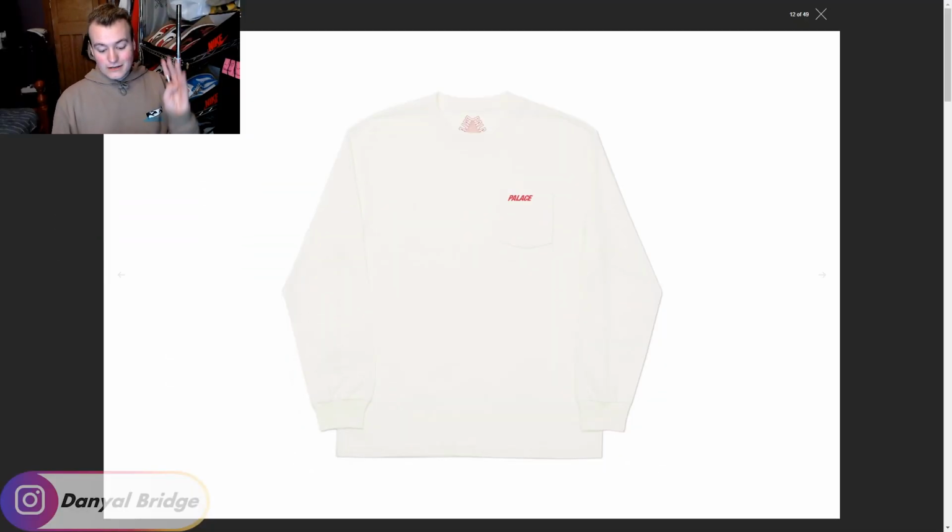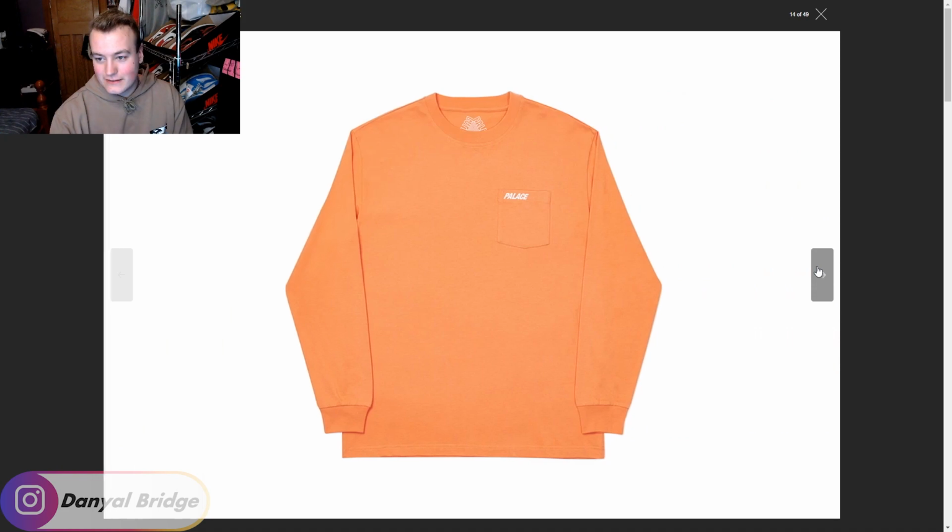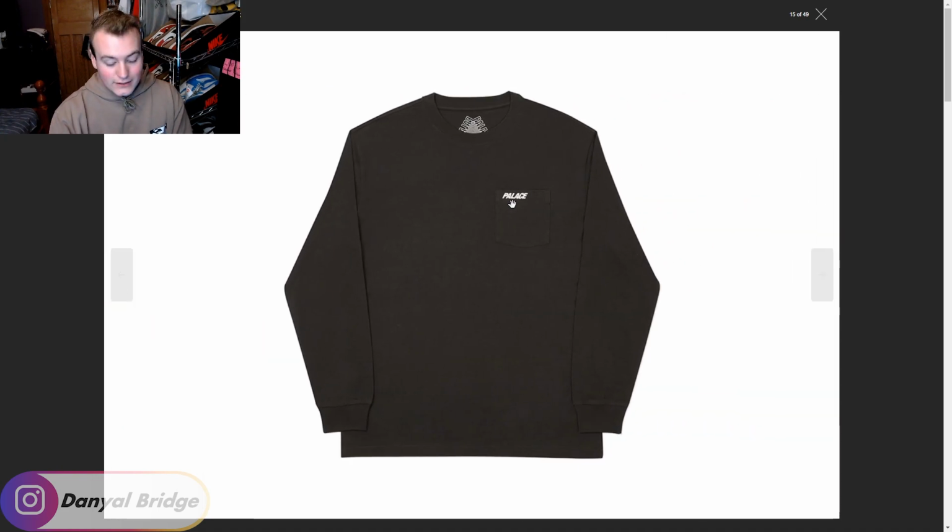Now, next at item number 4, we have a very basic piece, but you know what? If you come in here for the basics or the necessities, maybe this will be for you. What we have here at item number 4 is the classic pocket long sleeve. This is coming in multiple different colors. We're getting it in a white and a red, a gray and a black. I mean, I'm saying and black, but it's really just the detailing there. We're getting orange and white. We're getting black and white. We've got a couple more colors.